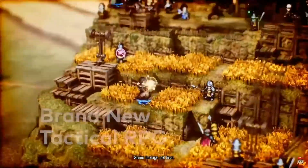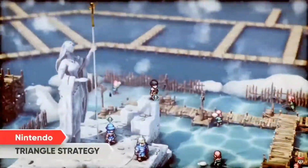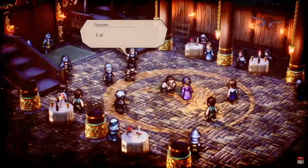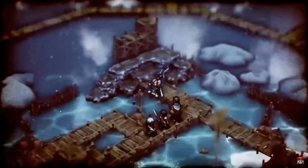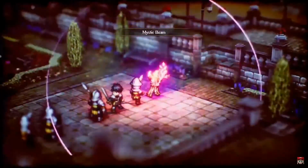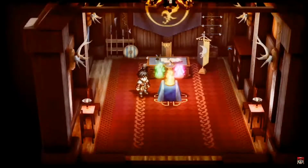Alright, let's see what they got. The brand new tactical RPG game Triangle Strategy is almost here. The protagonist Serenoa and his allies will be engulfed in the conflict among 3 nations. Your choices and conviction will determine their fate. As Lord of House Wolffort, I solemnly swear an oath by which all future lords shall be bound. I will never turn back from the promise of a better world.